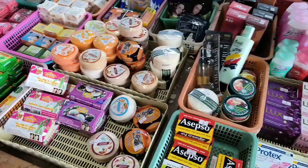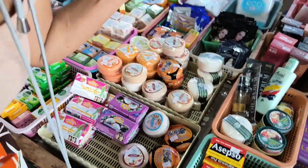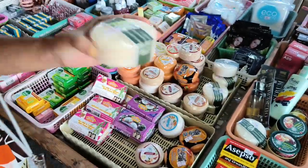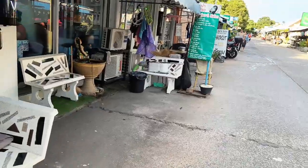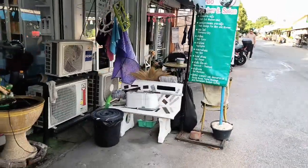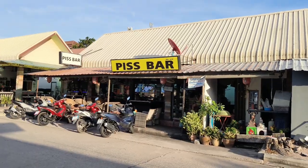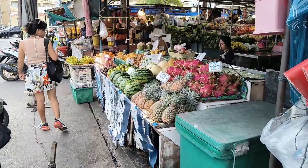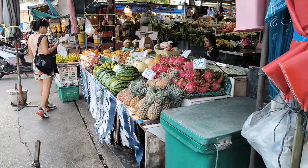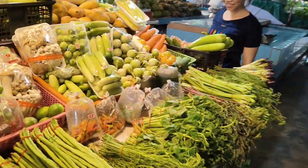For dishes? Yeah. I'll use whatever soap you get. It's good for this little one. Angel's Bar and the Boom Boom Room. This bar is here. That's good to know. Wow.